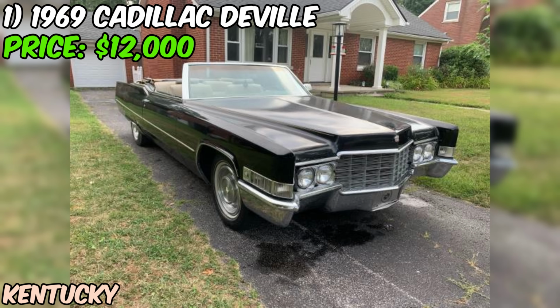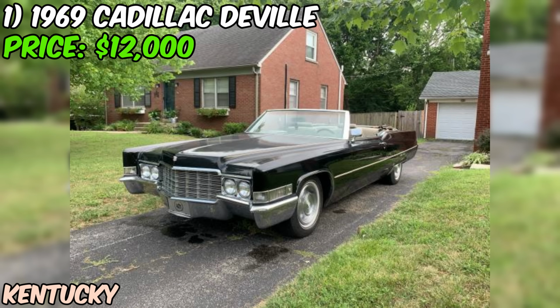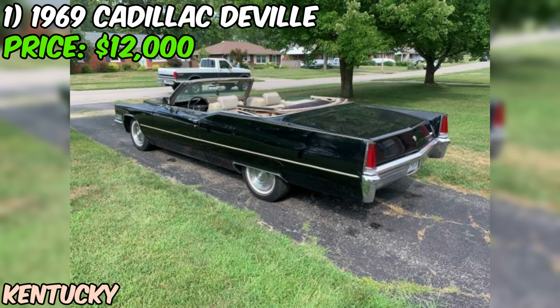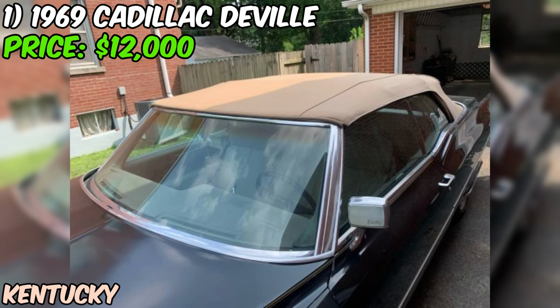Power windows, power convertible top, and most of the mechanical bits are working like a charm. The windshield wipers are taking a little siesta, but who needs them when you're cruising in style? Under the hood, this beast purrs like a kitten. The power steering, brakes, and acceleration are all on point. The only recent work needed was a new alternator and some exhaust tweaks. Nothing major for a classic like this.